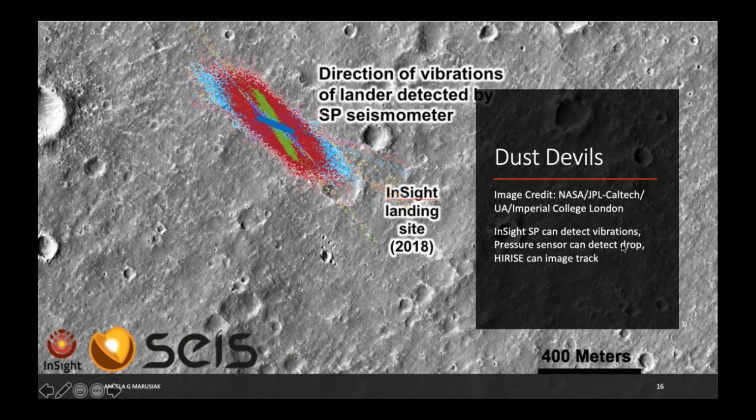One of the first findings of InSight was the presence of dust devils. This isn't the first time we've ever seen dust devils on Mars. They've been imaged before. But what's really great about InSight is the fact that we were able to use several of our own instruments and also other NASA missions. The short period seismometer detected vibrations, and then we were able to look at the pressure sensor and see that there was a large dip in pressure.